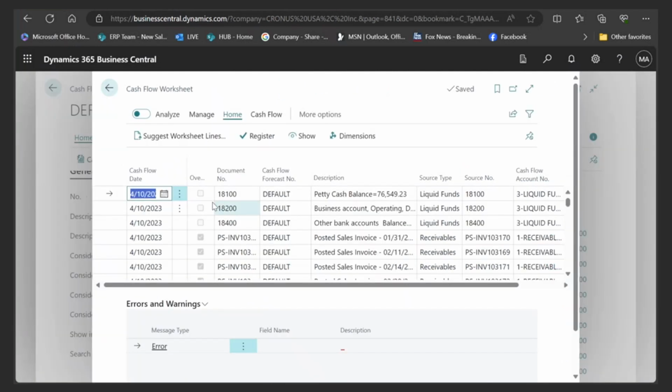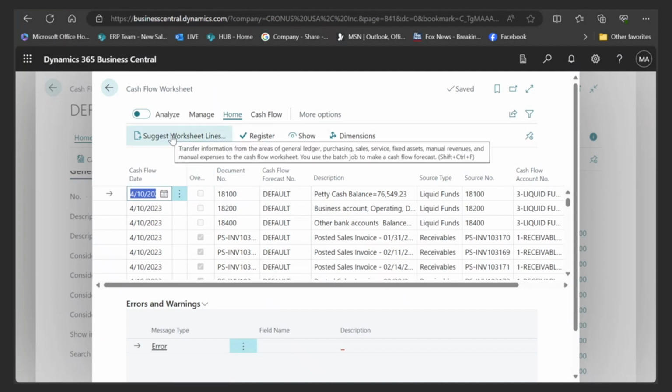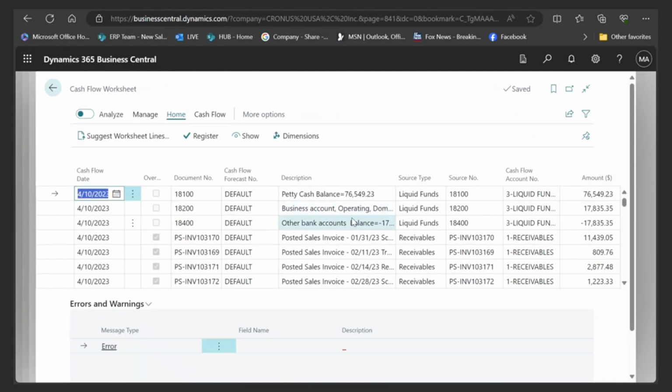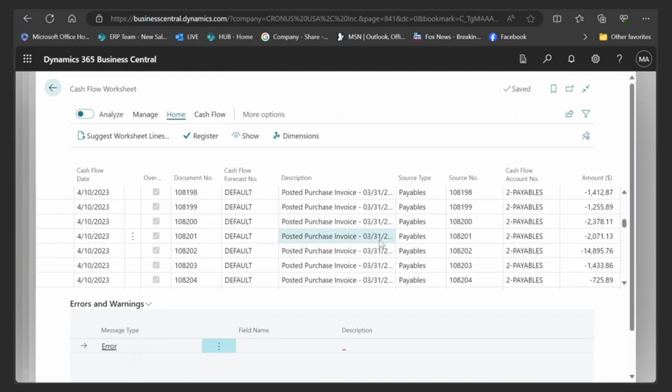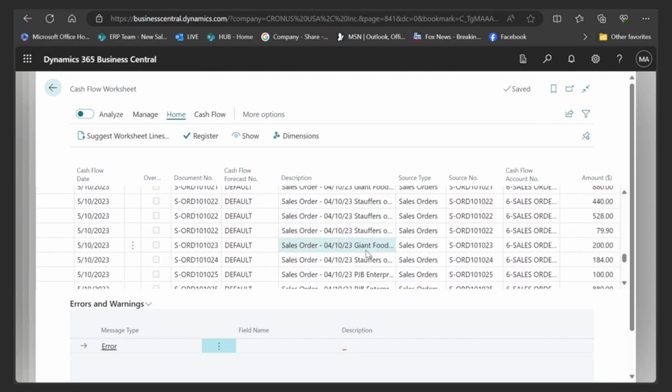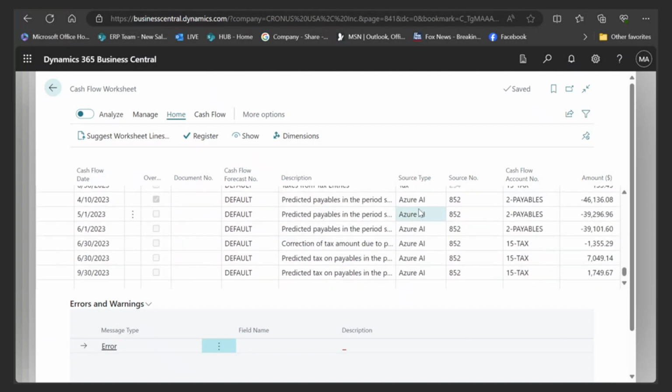And so I generated the worksheet. It's also gone out to Azure when I suggest worksheet lines. And as I scroll down through all these cash flow forecasts, I can see they're coming from receivables and payables and maybe sales orders or tax, but there's also entries coming in from Azure AI that are figuring into my cash flow forecast.